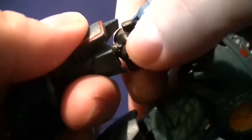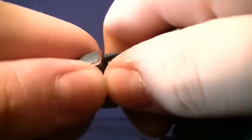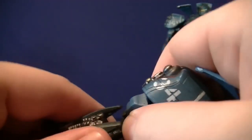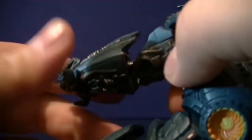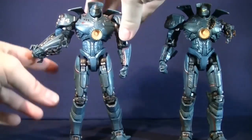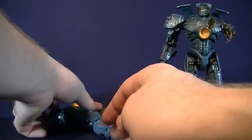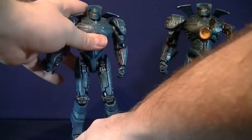Again, grab as close to the ball joint as you can. Wiggle it a little bit just to loosen it up. Pull it off. Pop on the cannon here. Pretty easy on this guy, which looks really nice on the Hong Kong Brawl Gipsy Danger, which actually in my Hong Kong Brawl Gipsy Danger would actually stand up appropriately.